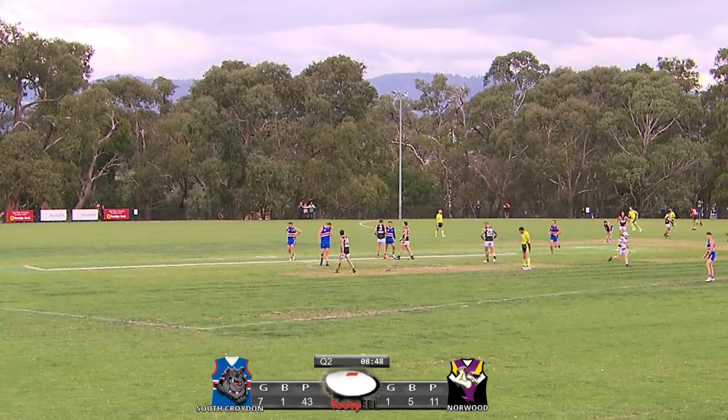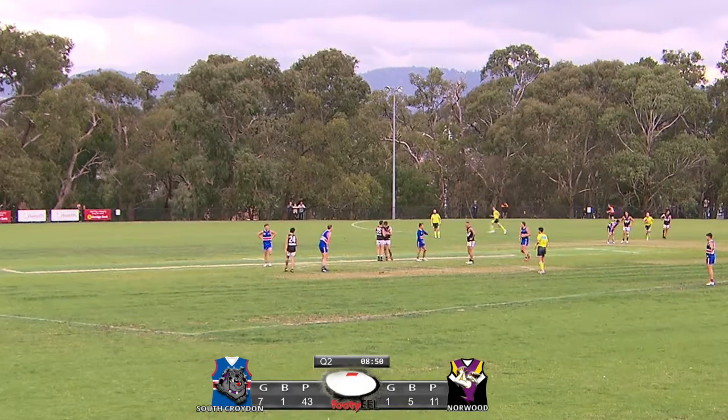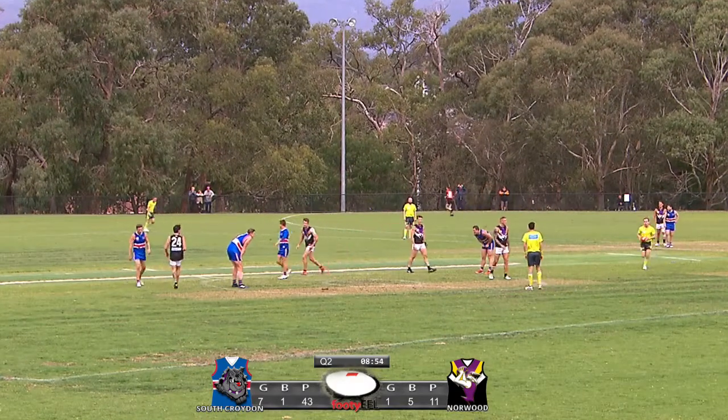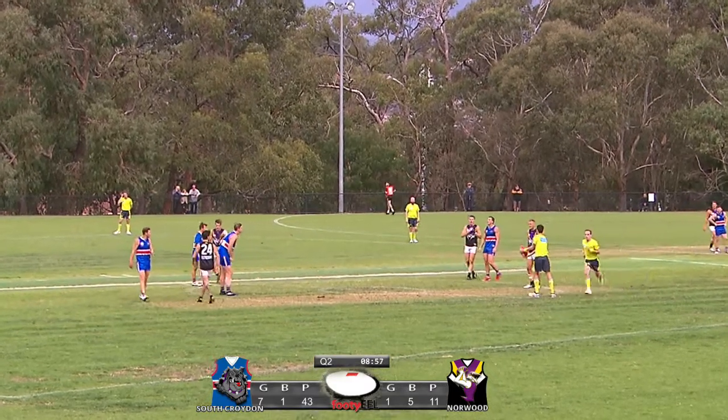A dangerous ball in the middle with a handball from Blease over the top. Manic pressure from the South Croydon from the midfield, and their goal up the other end. Norwood have to move it quicker. Let's go to a quick score update from Barry Cotts.